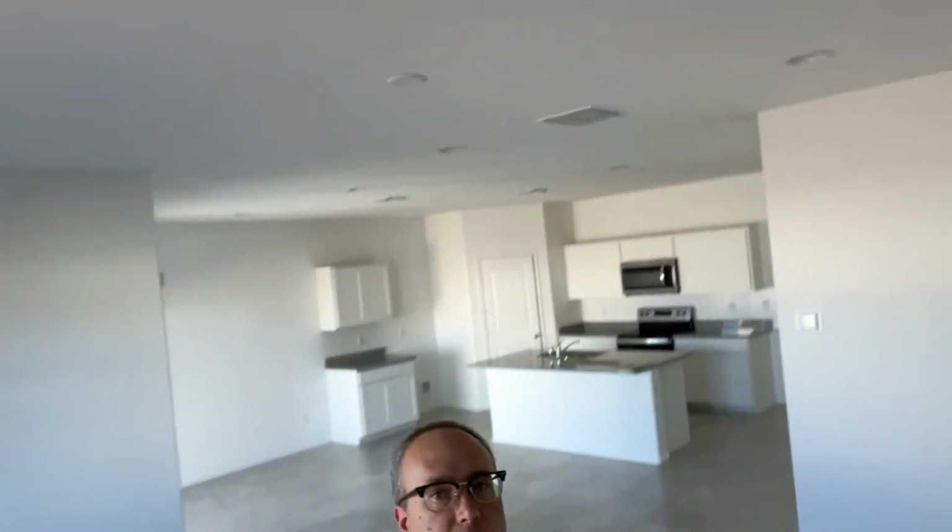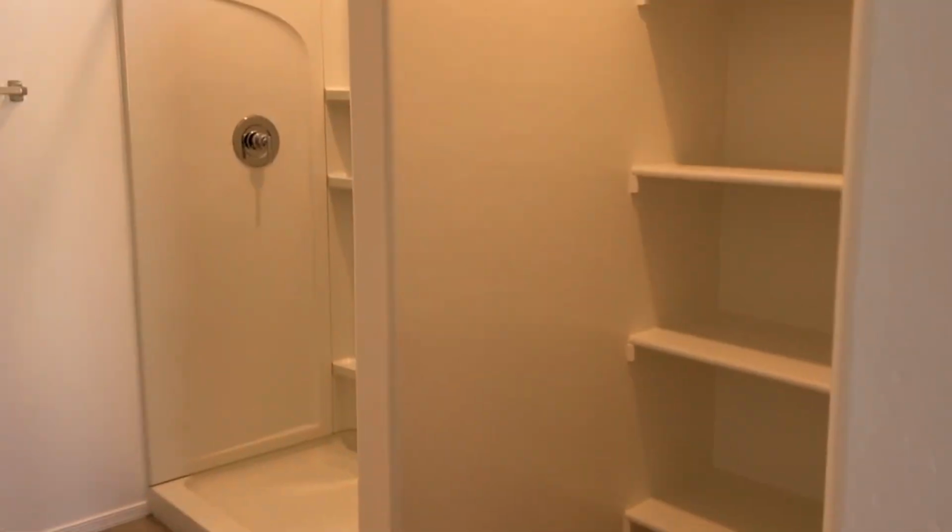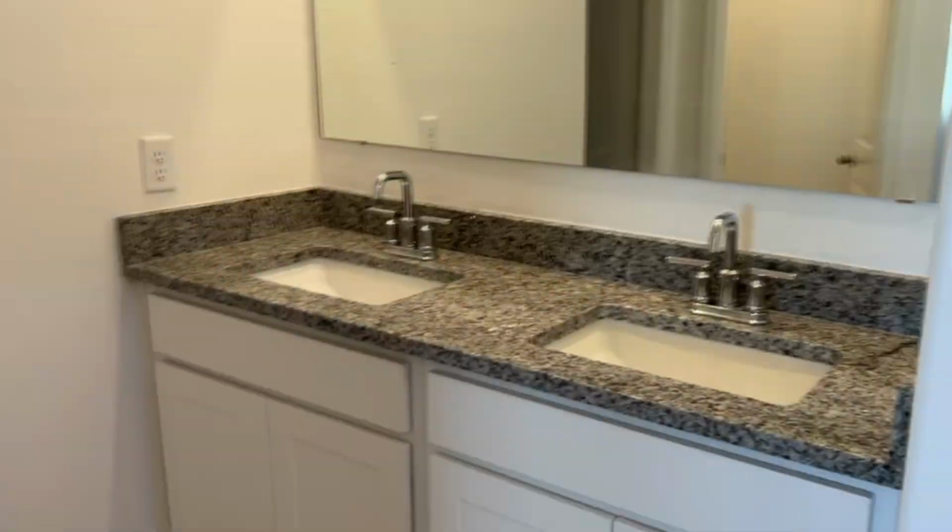And then decent size for this open floor plan, all the way over to here into your family room. And then you have the primary off the back side of it. Pretty decent sized primary bedroom. And in the bathroom, you have a little shelving here, 2 sinks, there's your shower, and then a walk-in closet here, and there's a little extra rug.